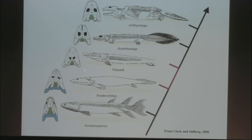And we can look at the shape of the head and how it evolves. We can see how the shape of the fin evolves and so forth. It's part of a continuous series. Now, the story of Tiktaalik is really interesting.